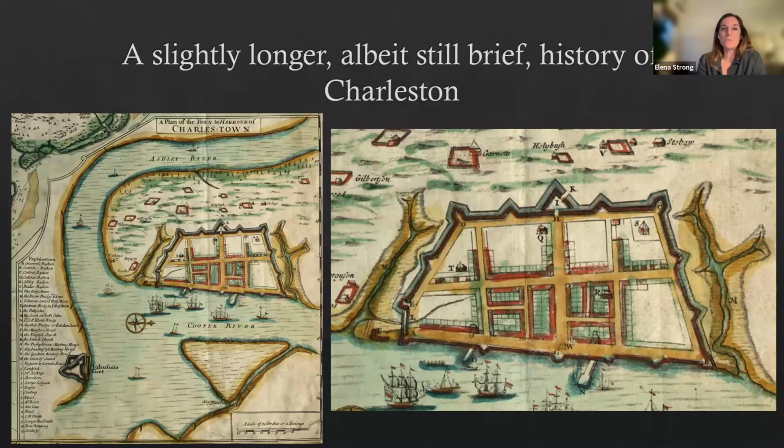Okay, and we have time for one. It's 6:29, so one last question. Have you come across any gravestones of Bermuda limestone in Charleston?